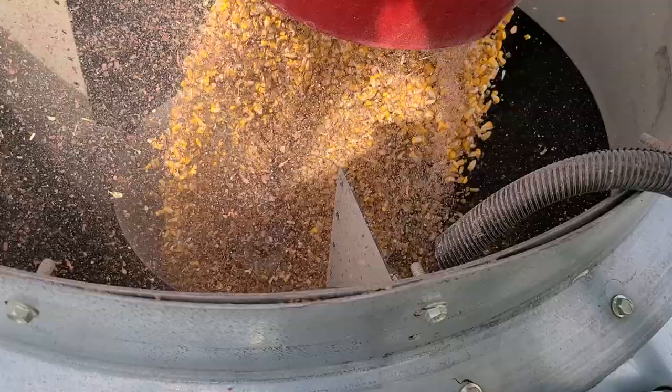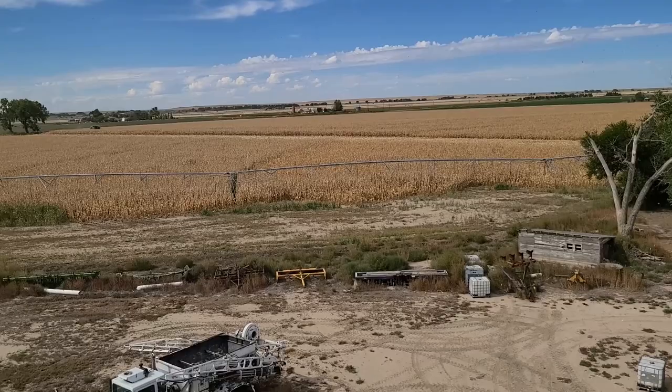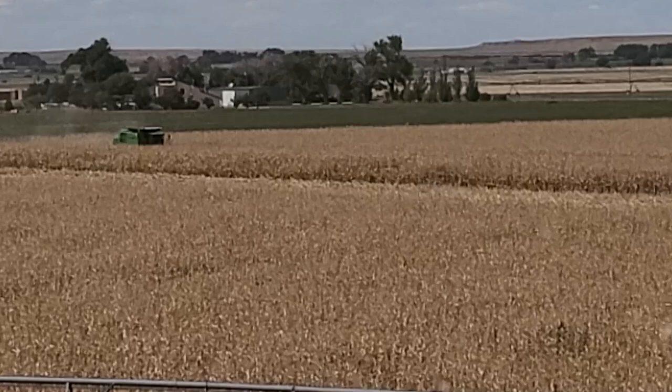Can you hear that? Raining corn! We can't make it rain, but we can make it rain corn. Pretty nice pile of corn so far, but still a long ways to go. Progress.